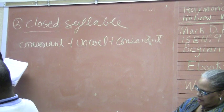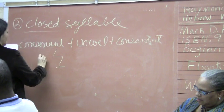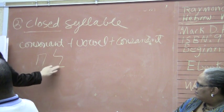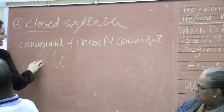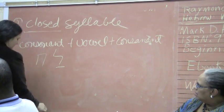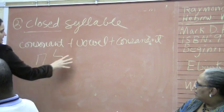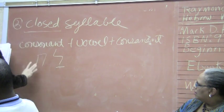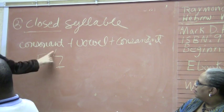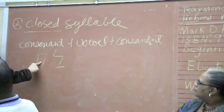It can be like this. Consonant, vowel, consonant. Lach, lach, lach. See? Consonant, vowel, consonant. We saw the consonant, vowel, consonant, the syllables. Two kinds of syllables. One is open. This one's closed, because it's got another consonant. So we go lach.